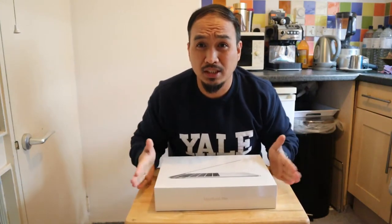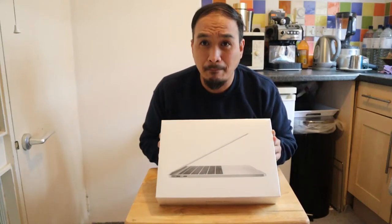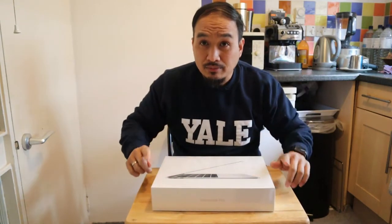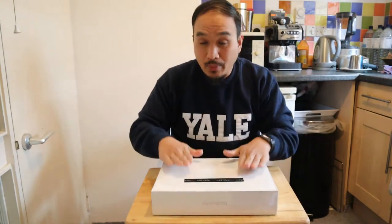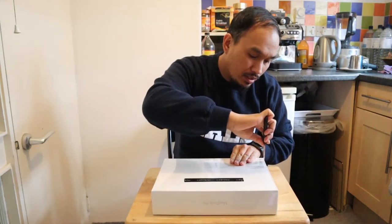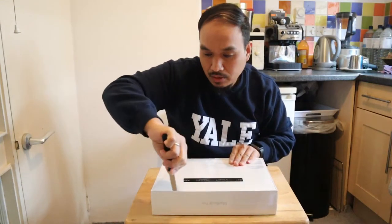I'm so very excited to unbox this MacBook Pro, and I'm going to use this for video editing. I think I'm gonna start now. I can't really wait. This is silver color. I'm going to use this knife. There you go. I bought this one.